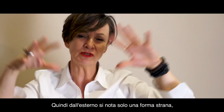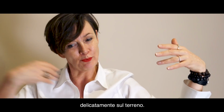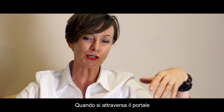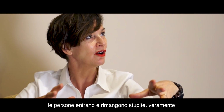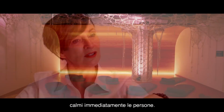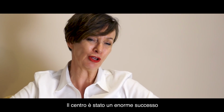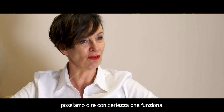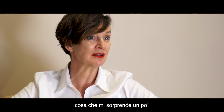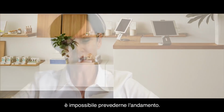From the outside, you only see this very strange, large, heavy form, but that sits very light on the floor. But you go through the portal, and you find a space that is totally different. And people really, literally go, "Wow." And I think it calms people immediately down. So that was that. The center has been a huge success, and within a year, it is running really, really well, which is surprising to me because, you know, it's meditation. It's very unpredictable how that would evolve.